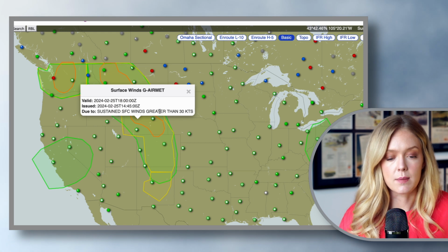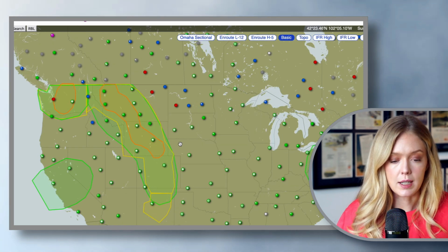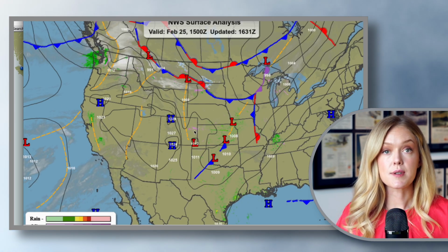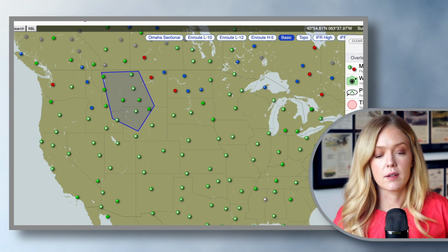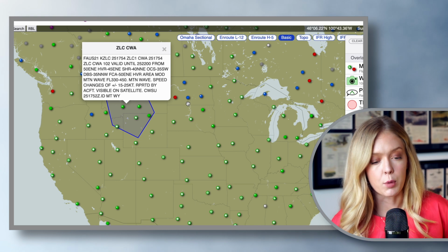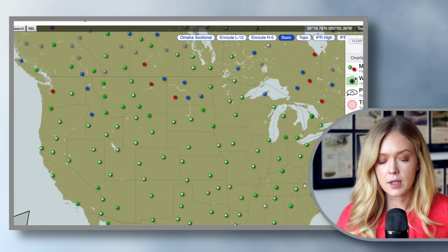Orange here is going to be sustained surface winds greater than 30 knots. Very windy over there, a result of these isobars that are super close together. I've never flown a light piston plane in mountainous areas, but I do know there's kind of a rule of thumb about surface winds being a certain velocity and mountain wave. If we bring up the center weather advisory, we do see mountain wave advisory here, reported by aircraft and visible on satellite. Yucky.